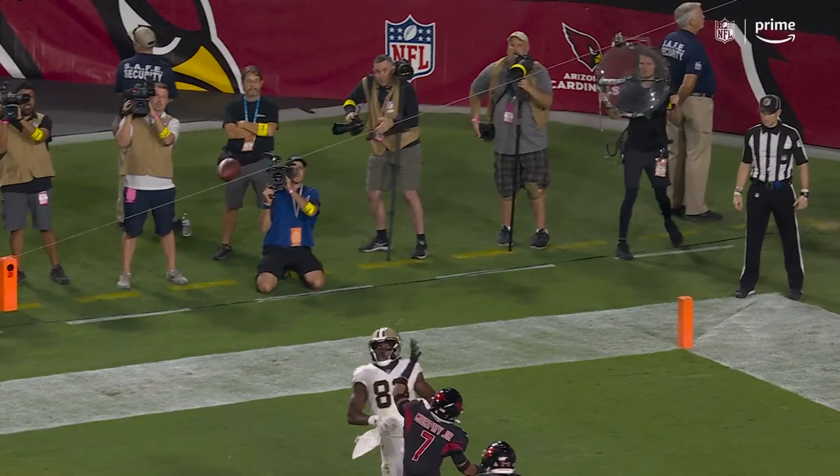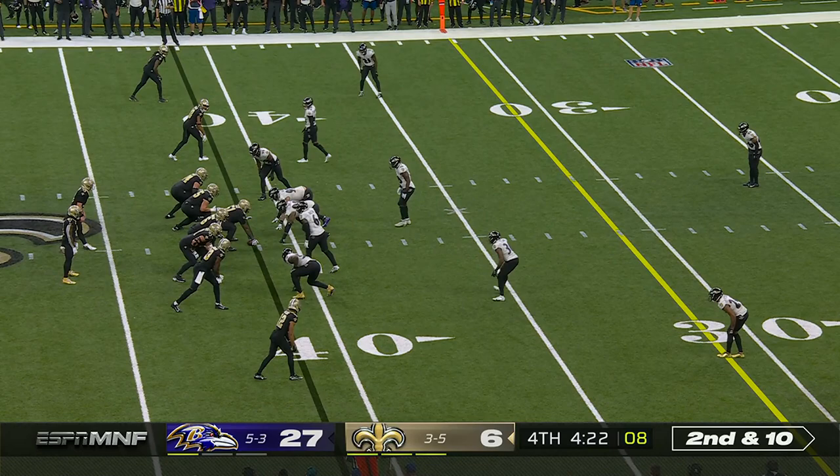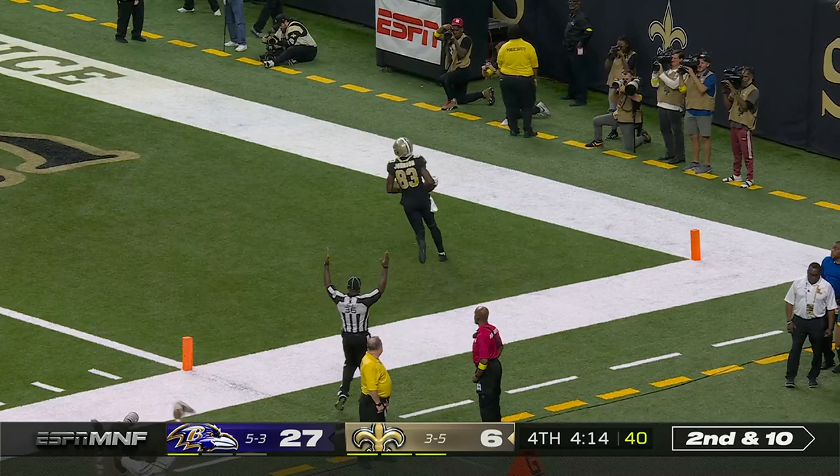Yeah, he's getting the start tonight because Adam Trout. Only three third down conversions all game for the Saints. Still looking for their first touchdown. Humphrey was coming on the blitz. Juwan Johnson makes the catch. They're saying this is a live play. And he's in for the touchdown.